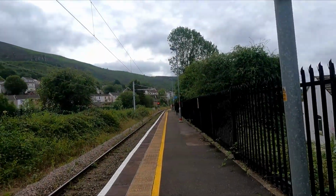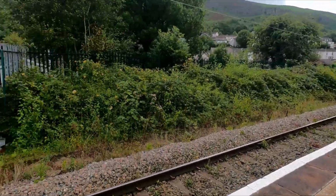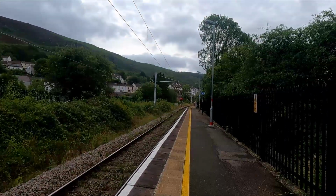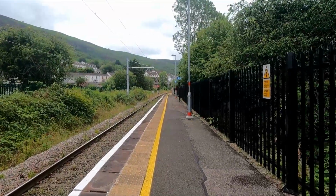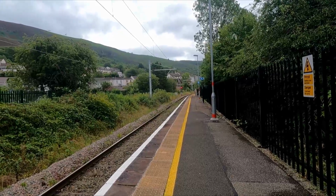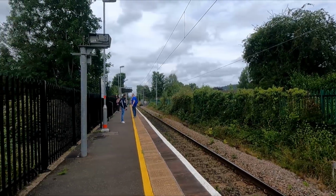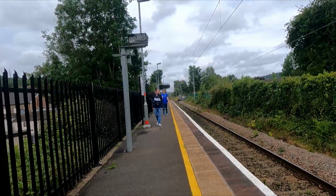Right, welcome to Troed-y-rhiw, I think that's how you say it. Troed-y-rhiw, yeah, that's how you say it. This station is a single platform station on the Merthyr branch, and is our second station of the day. None of the stations on the Merthyr branch are request stops. I initially thought they were request stops, but it appears they are not. They all do mandatory calls at each of the stations, which is good.